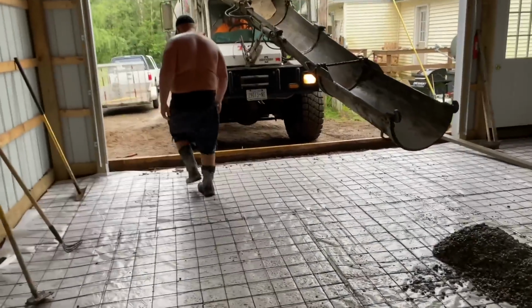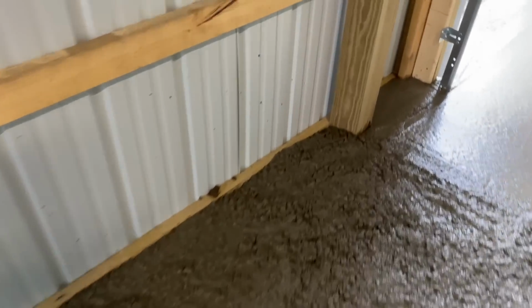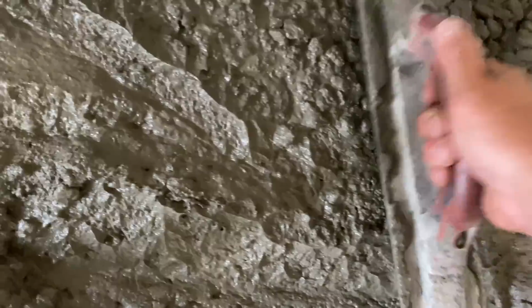Biscuit's getting this truck ready. Brad's driving this truck. Stay with us. Stony today. A little bit stony today, boys and girls.